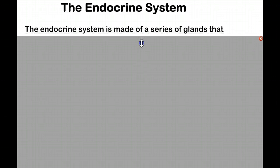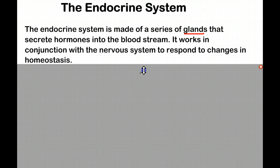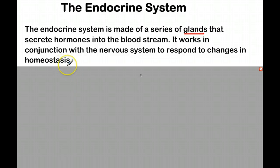So our endocrine system is made of a series of mostly glands that secrete hormones into the bloodstream, and it works in conjunction with the nervous system to respond to changes in homeostasis, so changes in conditions that our body best works in. Remember I said that even for the water balance, if we have less water in our blood, the osmotic pressure is decreasing, and water's going to want to travel from other parts of your body into your bloodstream, and that causes a cell in your hypothalamus to shrink because it's losing water to go back into the blood. And that signals that a gland needs to release a hormone to make all of the things happen to get our water back. And so that's how the entire endocrine system works.